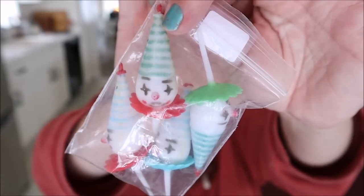But they didn't have any Christmas ones, but my daughter Jo is obsessed with clowns. So I thought these would be perfect. So for her birthday or something, I can make her a little clown cupcake. So I thought that was cute.